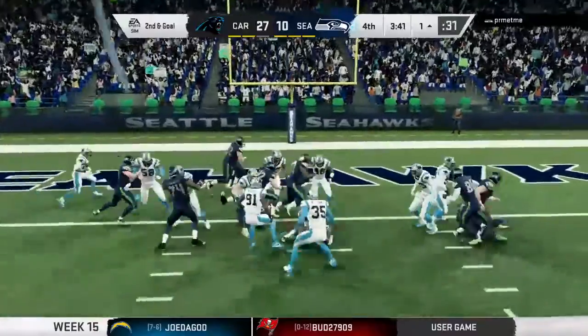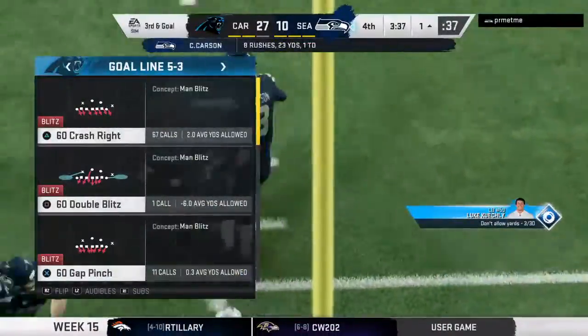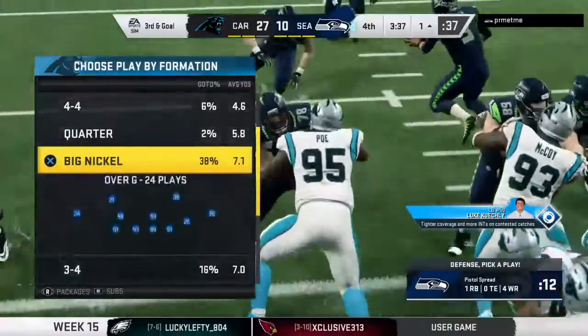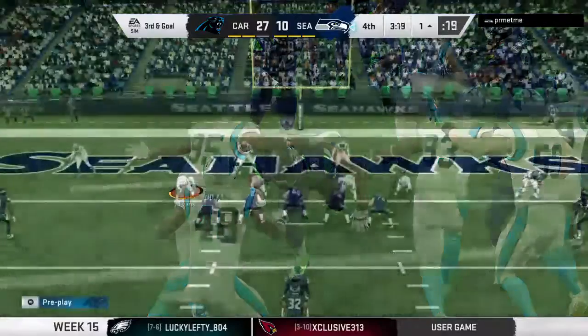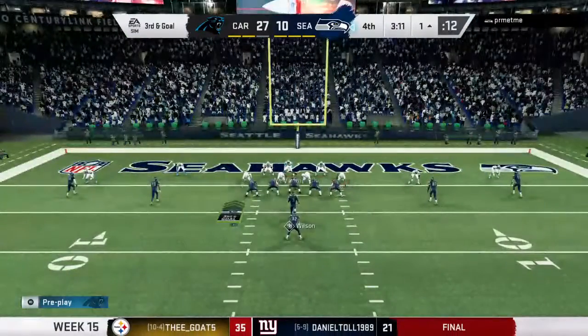They'll try to run with Carson. And he is not going to get in as the big bodies stop him at the 1. They hold him again, and now all of a sudden it's 3rd and goal at the 1. They got to have 6 here. It's 3rd and goal.